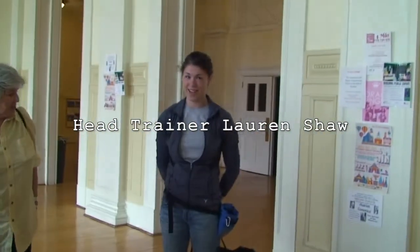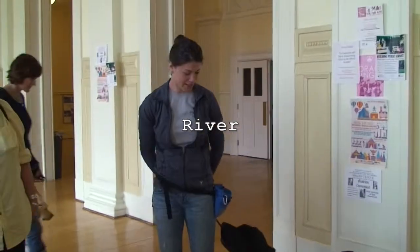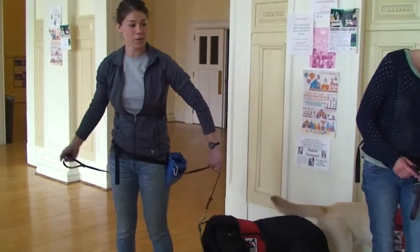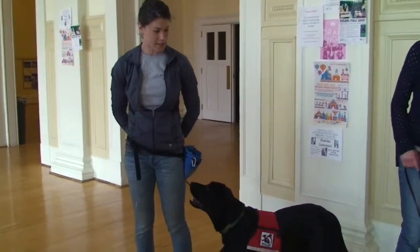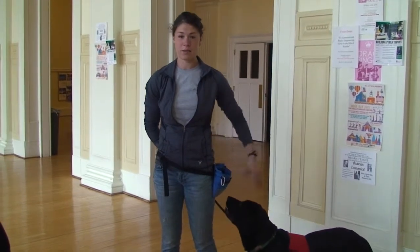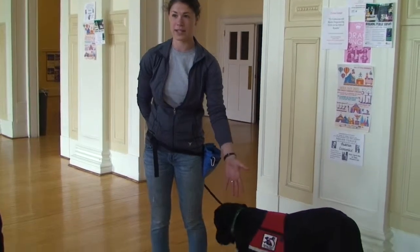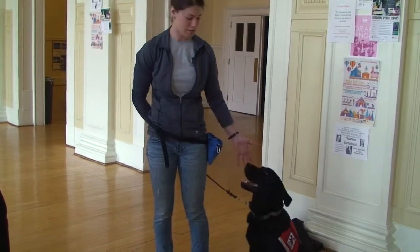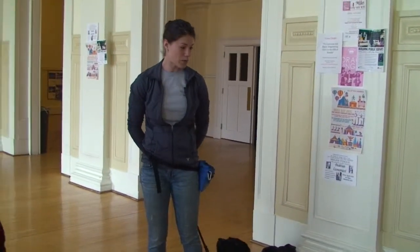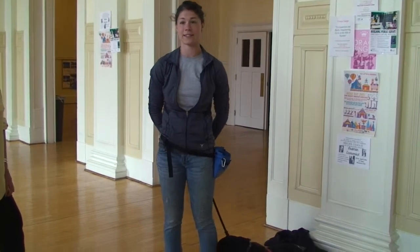This is Lauren. She's our head trainer, and she has River. River is 2 years old. She's training to do the physical assistance program for us. So that's going to help someone most likely in a wheelchair, doing things like picking objects up that they drop, which seems like a very simple task, but if you can't bend over and get it, you're always having to ask someone to do it for you. So it's a huge help for people who are in a wheelchair. Opening doors, going to get help, just generally being their hands as needed.